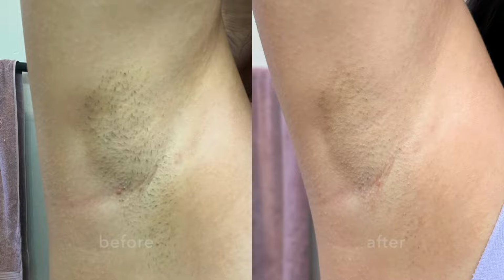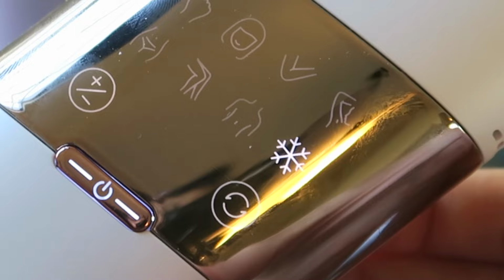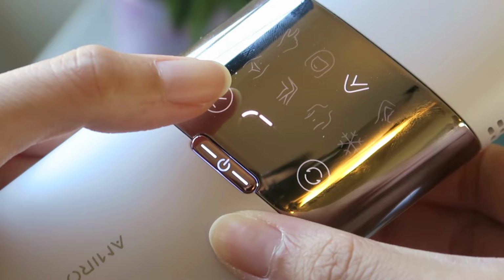And this is so different from all the other IPL devices I've seen on the market. This one has 7 different modes that target different parts of your body. So you could do sessions that target your legs, your arms, your bikini area, even your face. And I don't know why the face of this device that actually hits your skin is cooling to the touch. With my other IPL device, it actually feels kind of hot on the skin after a while, but this one is so comfortable. It even has a cooling setting. Plus, my other device only has about 4 or 5 levels. This can go up to 8 different levels. So you could really customize it to your needs depending on how sensitive your skin is.